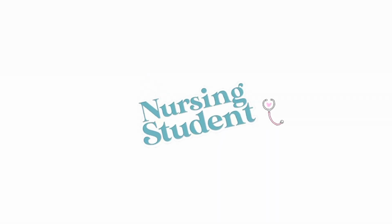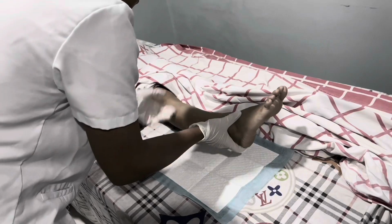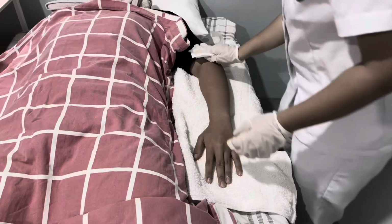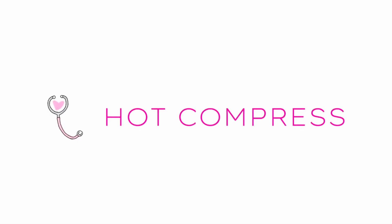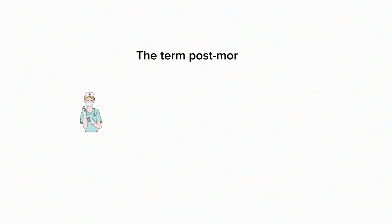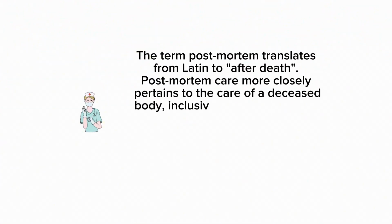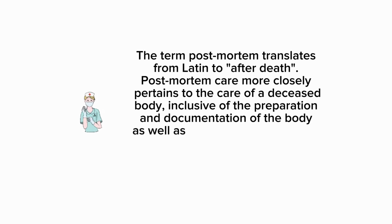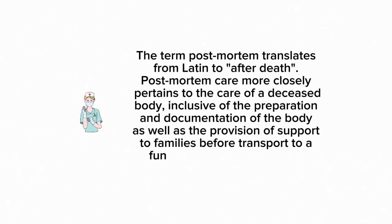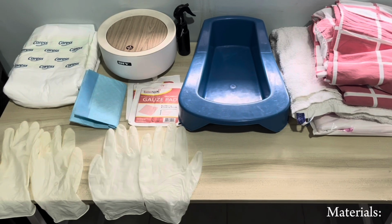The most specialist of all medical procedures, a post-mortem. The term post-mortem translates from Latin to after death. Post-mortem care more closely pertains to the care of a deceased body, inclusive of the preparation and documentation of the body, as well as the provision of support to families before transport to a funeral provider or alternate medical provider.